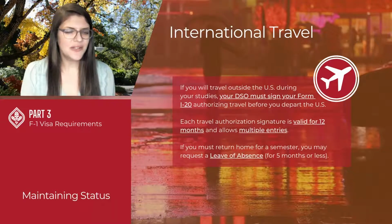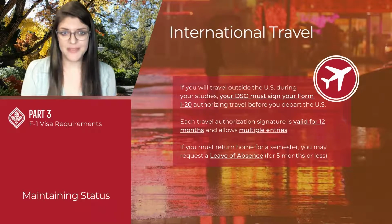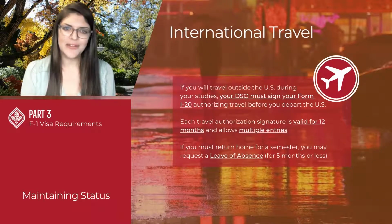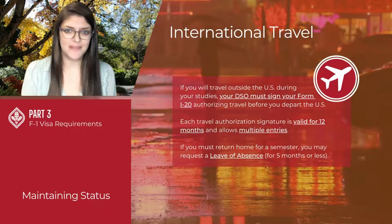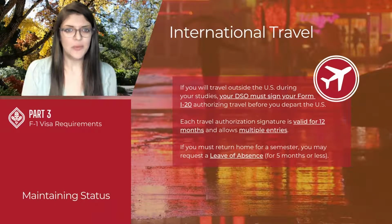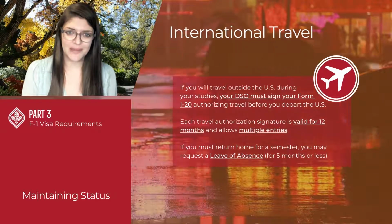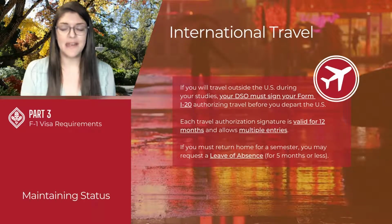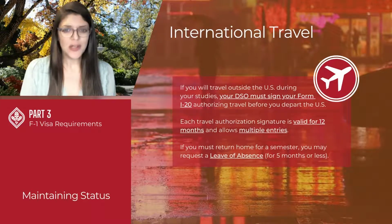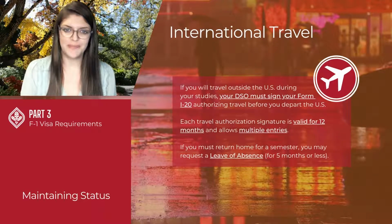If you need to return to your home country for a semester, you may request a leave of absence and keep the same Form I-20 as long as the break in your studies will be less than 5 months. If you need to be outside the U.S. for more than 5 months, you will need to obtain a new initial Form I-20 with a new SEVIS ID number and repay the SEVIS I-901 fee before returning to the U.S. You must also possess a valid passport and F1 visa for re-entry.